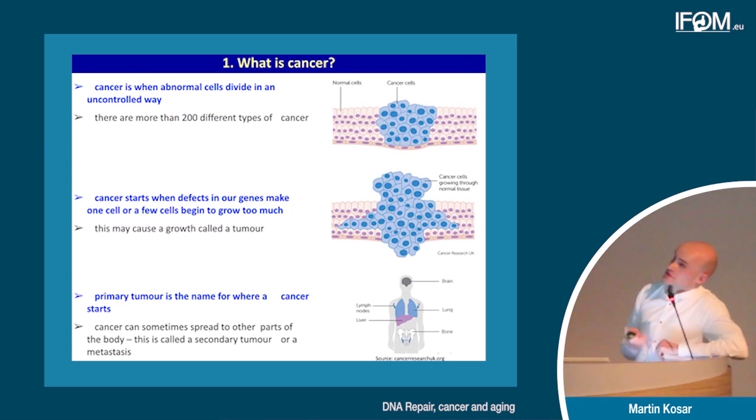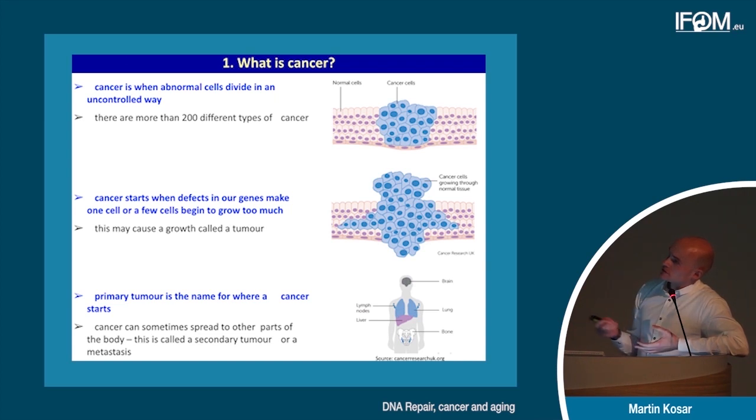So here we have just very basic information about cancer. So what is cancer? Cancer is basically when abnormal cells divide in an uncontrolled way. Here we can see a normal cell, and here we have cancer cells. What was happening is that in DNA there was some mutation, some defect, and the protein which is supposed to be created based on this information in your DNA is not functional, because the DNA is damaged. And that can lead to a state where cells are dividing without any control. So those cells are growing much faster than a normal cell.